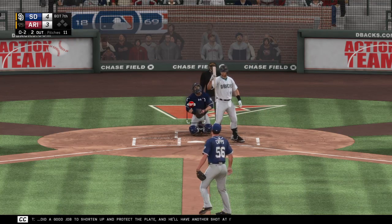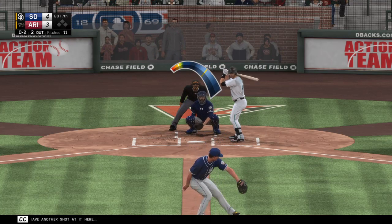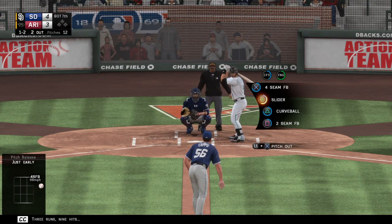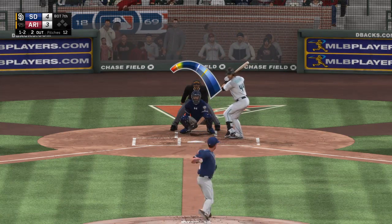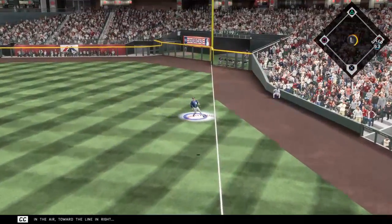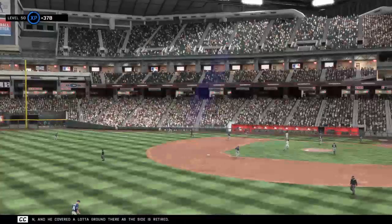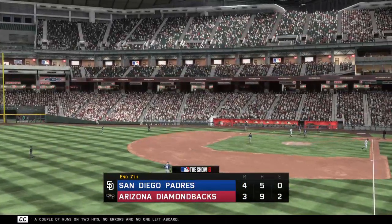Did a good job to shorten up and protect the plate, and he'll have another shot at it here. That fastball straightens him up a bit. 1-2 now. 3 runs, 9 hits, and 2 errors thus far for Arizona. Pitch swung on and hit in the air toward the line and right. And he's able to get there on the long run, and he covered a lot of ground there as the side is retired. So they get a couple of runs on 2 hits, no errors, and no one left aboard.